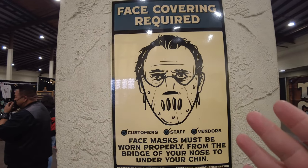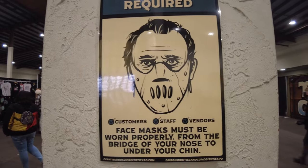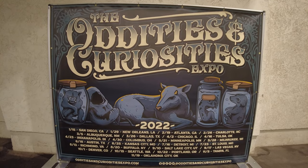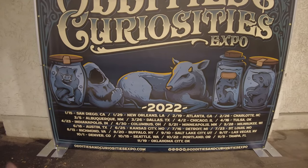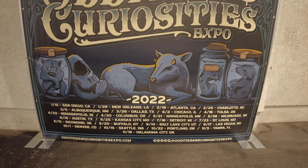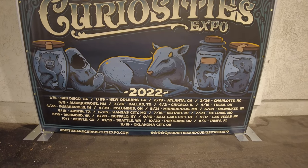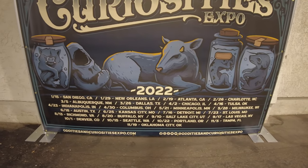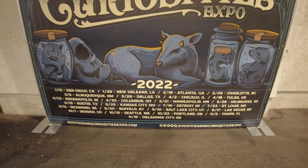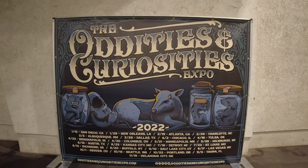Just like Hannibal Lecter does, you have to wear a face mask. It's required. Kicking off the tour for the Oddities and Curiosities Expo, here we are, the weekend of January 15th in San Diego. But here are all the different listings for their travel visits. Next stop is New Orleans, Louisiana, Atlanta, Georgia after that, Seattle, Washington, Portland, Oregon, and ending up in Oklahoma City, Oklahoma. So check it out, see if there's one near your town.